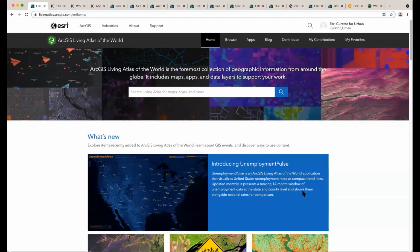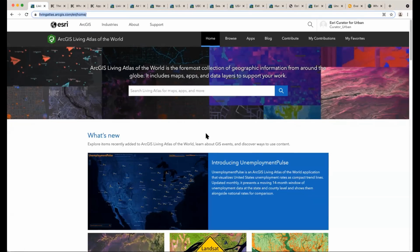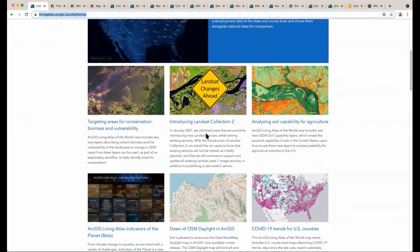Okay, great. So this is what Living Atlas looks like. It's livingatlas.arcgis.com. And when you go there, we've got some stories about what's new in our collections.